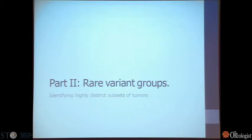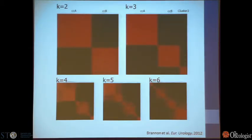Now, we used these profiles then to understand a little bit more about the rare variant groups. This is still in the clear cell renal cell carcinoma arena, but when we took a very large group of compiled tumors, this was a meta-analysis of over 500 tumors, all histologically defined as clear cell type renal cell carcinoma, and we applied our expression pattern recognition algorithm. Of course, when we asked for 2 groups, we found 2, and they correlated with our clear cell A and clear cell B. But when we ask for 3 groups, we can find a small group that now filters out, now that we have the power in numbers, to identify what we called cluster 3.